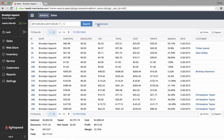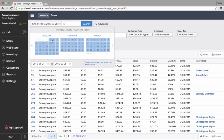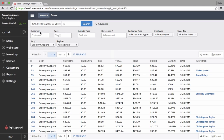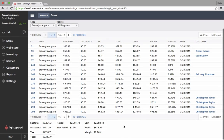If you click on that, you have an advanced option where you can not only set the date range, so for example, January 1st until today, but you can also set particular customers, tags for your items, set to exclude tags, or set a variety of additional filters. You'll get crucial information such as the sales IDs involved in these total sales, which shop it was affected at, along with the additional common sales totals features such as what cost it involved for you and the profit and margin that you made. At the bottom, you'll have a summary listed down below.